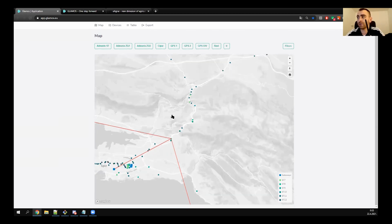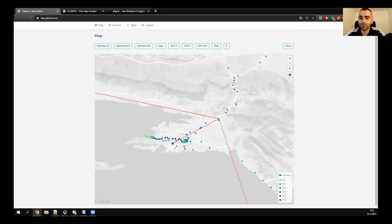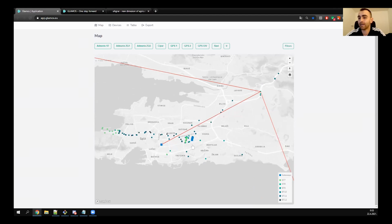So in this way, you can do mapping of a whole area. But as a Helium user, probably you are asking yourself, okay, but how can I get some value from this? So imagine you want to set up your hotspot somewhere, but you don't know how good the coverage will be. Will it cover the whole city? Will it get signal to every place of the city, and many other things?